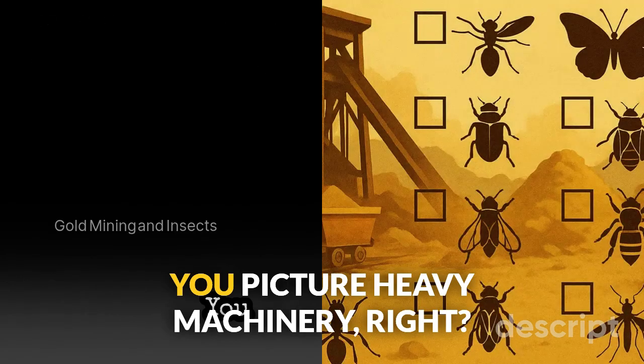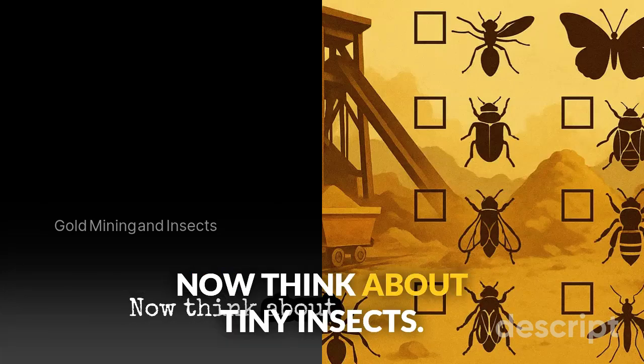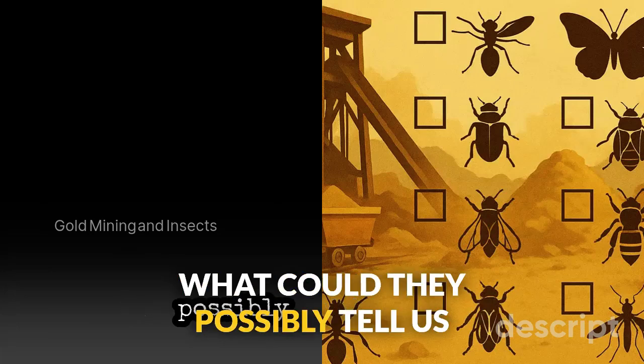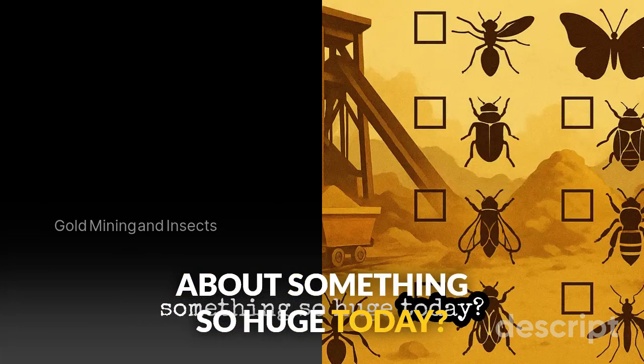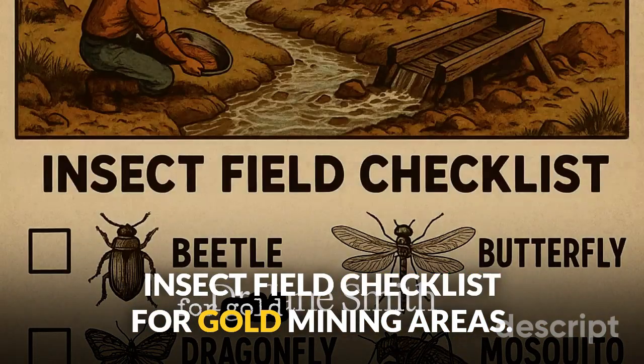Okay, let's unpack this. Gold mining. You picture heavy machinery, right? Big landscapes, geology. Now think about tiny insects. Seems like a weird connection. What could they possibly tell us about something so huge? Today we're doing a deep dive, looking at an actual insect field checklist for gold mining areas.